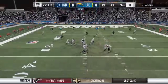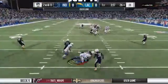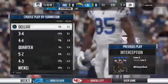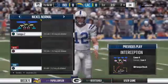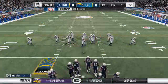To the air again, Luck. Into heavy traffic, and it's intercepted. Picked off by Denzel Perryman. And a big turnover there as his guys will get the football back. Certainly not how they envisioned ending their opening drive here in the first quarter.